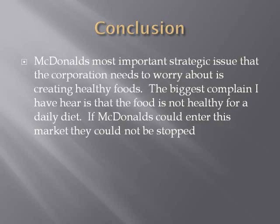And in my conclusion, I tried to find what the biggest strategic issue was of the McDonald's Corporation, and the biggest thing I could find through research was health issues. McDonald's is not the healthiest food, so I think if they found a way to make the food healthier, they could not ever be stopped.